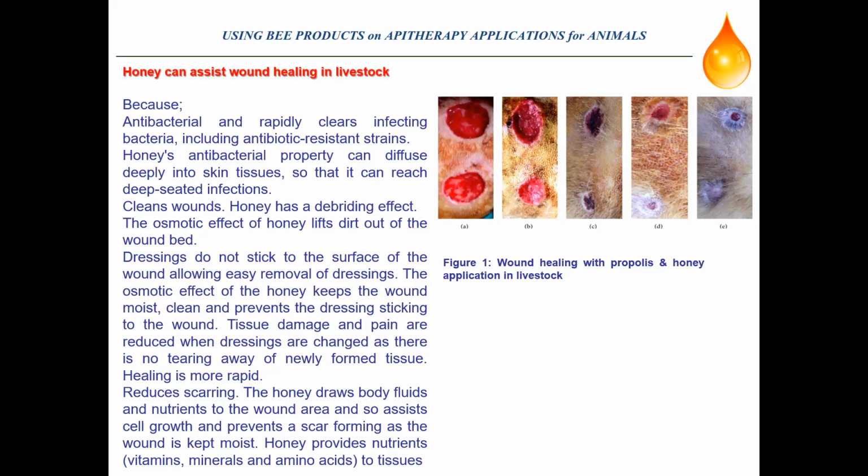The osmotic effect of honey keeps the wound moist, clean, and prevents the dressings sticking to the wound. Tissue damage and pain are reduced when dressings are changed, as there is no tearing away of newly formed tissue, and healing is more rapid. Honey also reduces scarring. The honey draws body fluids and nutrients to the wound area and so assists cell growth and prevents a scar forming as the wound is kept moist. Honey provides nutrients to tissues like vitamins, minerals, and amino acids. In the pictures, we can see the wound healing with propolis and honey application in livestock.